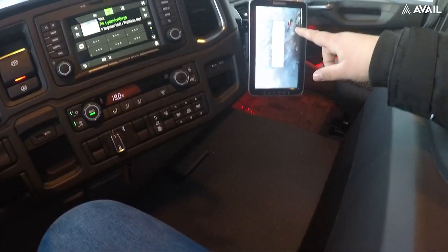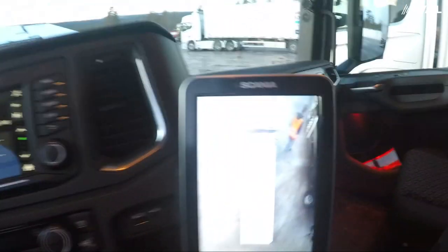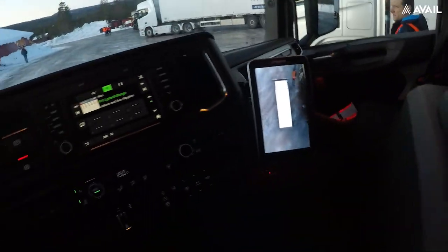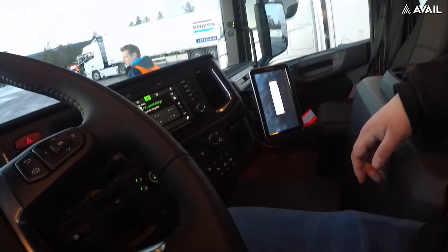Don't fall. Nice. Oh yeah. Yep. That's the bird's eye view, look. It's quite clear as well. And it's the same if it's dark outside. You can still see. I tested in the evening. You see the same picture.